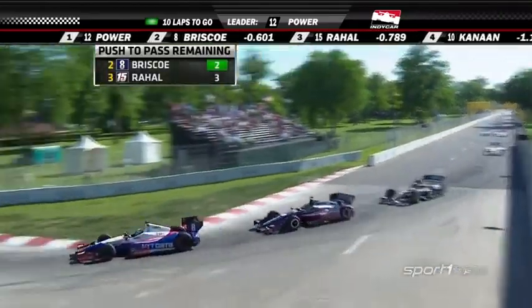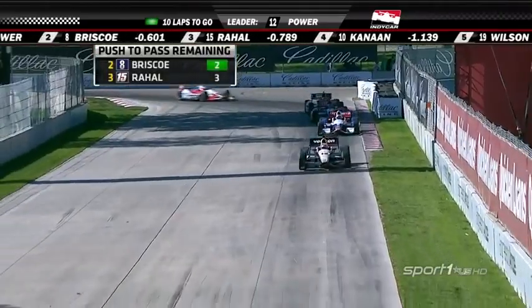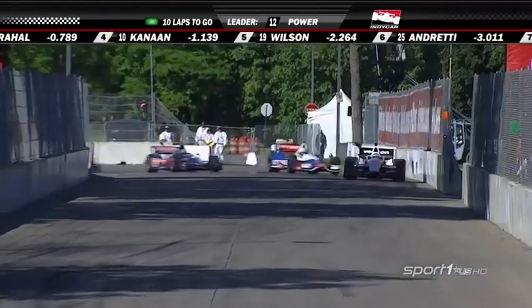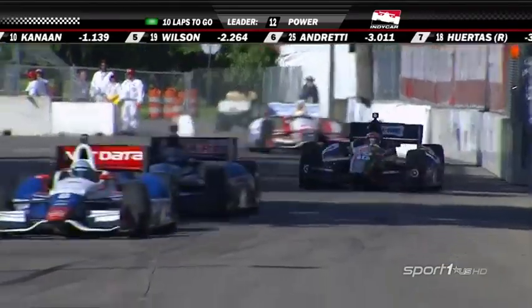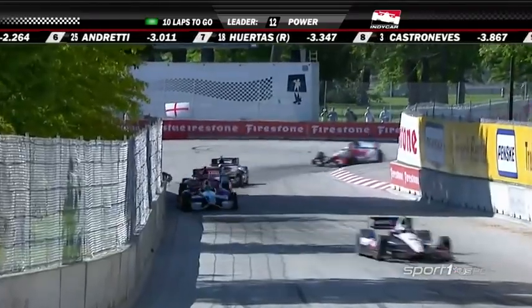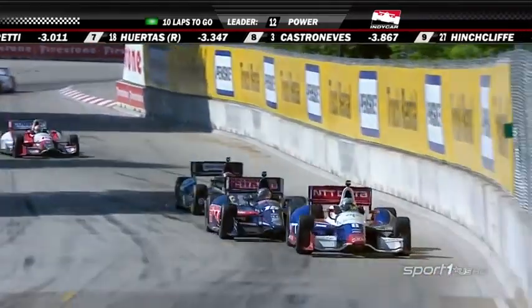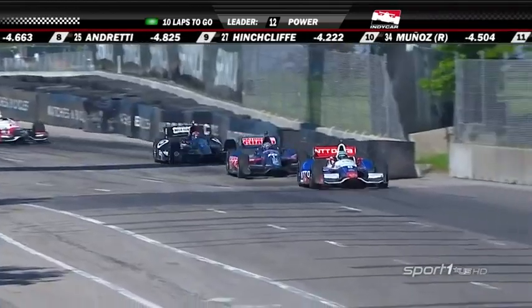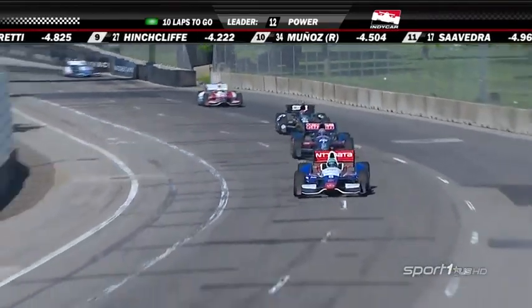Rahal with a peak. Yeah, and he tried to do that going into 1. That cost him the gap that he needed to be able to come out of 2. Whoop. A little further back, we saw Andretti get shoved aside and a little jam up. No more push to pass. Everybody's through okay, though. So what's happening now is that Will Power is being able to gap himself between him and Rahal. Sorry, Briscoe's got 2.